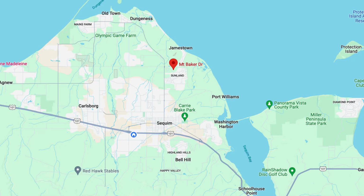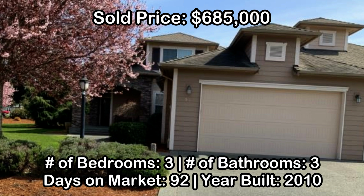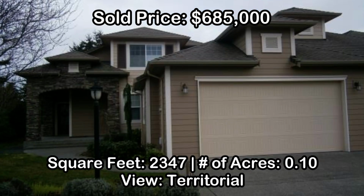The next one's on Mount Baker Drive. This is a condo, I believe, a condo townhouse over North Sunland. Listed for $769,000. It sold for $685,000. 3 bedrooms, 3 baths, 92 days on the market. Built in 2010 with 2,347 square feet and a small 0.1 of an acre and a territorial view.